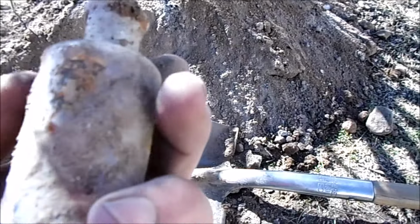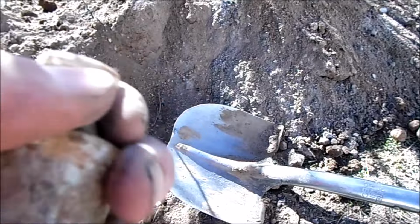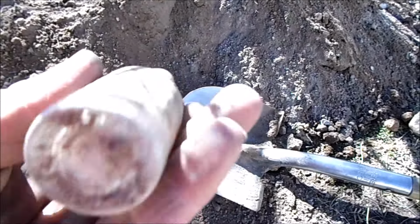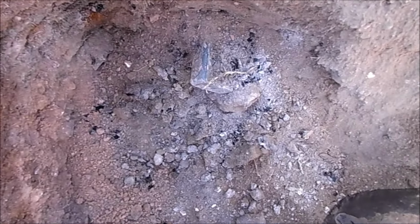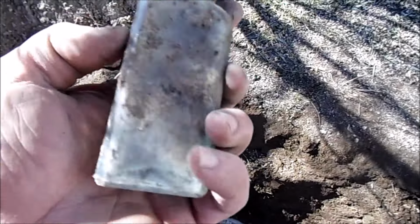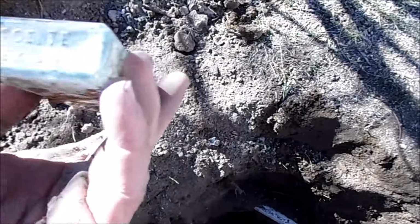Okay, it is cork top. It is blown in a mold, I think it is. This is a 1910 bottle. We're pretty close to it anyway, but this will be the determining factor. Yeah, this one looks more like 1918 and 1919, but I think I know what it is.